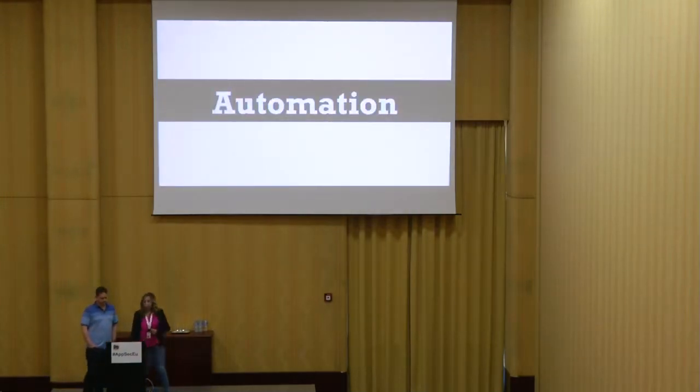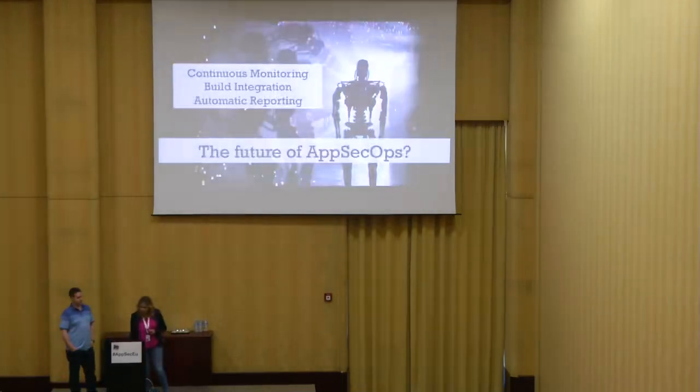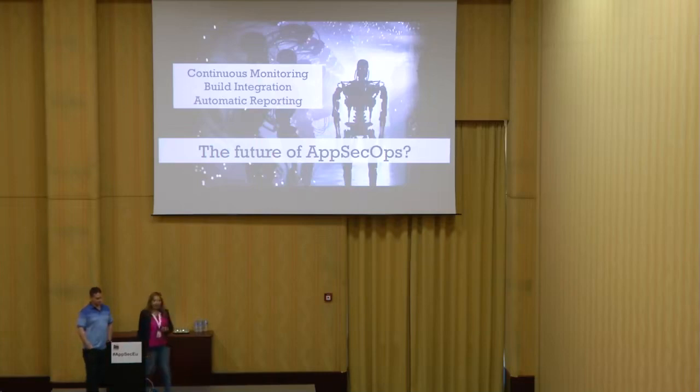Okay, so automation. So obviously, right, like we're a small team, thousands of apps. There's only one way to get around it, is automation. And we knew that. So, and this is something I'm starting to call AppSec Ops. We wanted to do like sort of continuous monitoring of our applications, run scans on an ongoing basis. We wanted to do build integration. We wanted to do automatic reporting, metrics, dashboard. We knew we wanted to do all that.